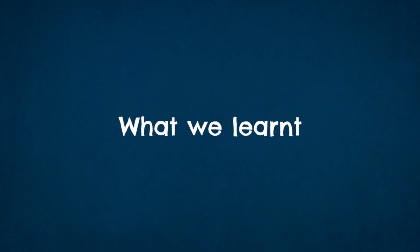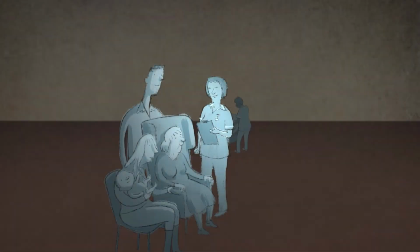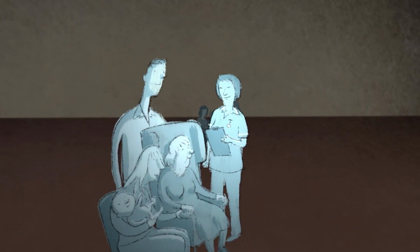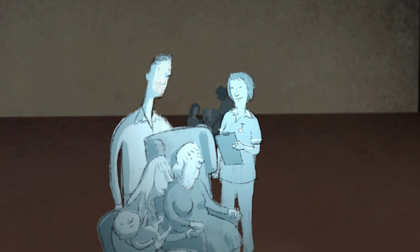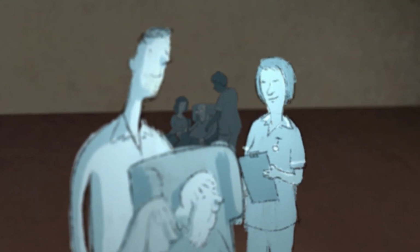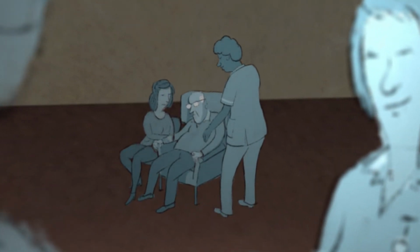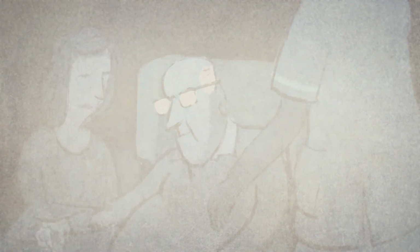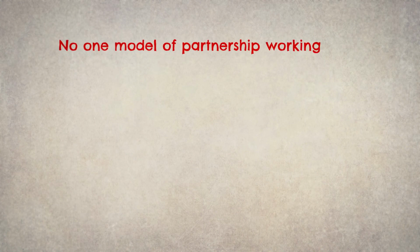What we learnt. Care homes play an important role in health and social care. They are caring for older people with very complex needs. Residents' access to healthcare is better if the NHS fosters positive relationships with care homes. We found examples of successful partnership working between the NHS and care homes. There is some great work going on, and we must keep learning from this. However, there is no one model of partnership working that works best.